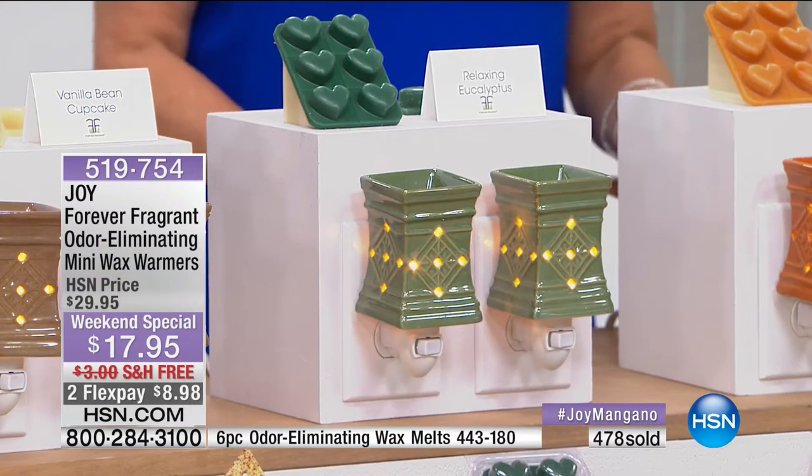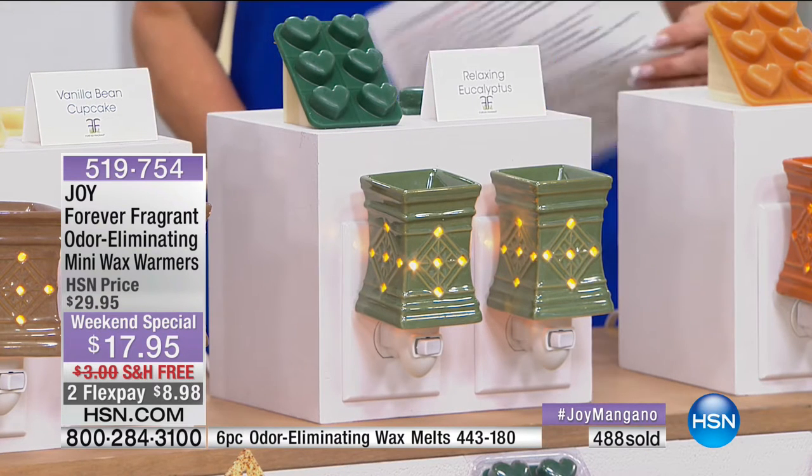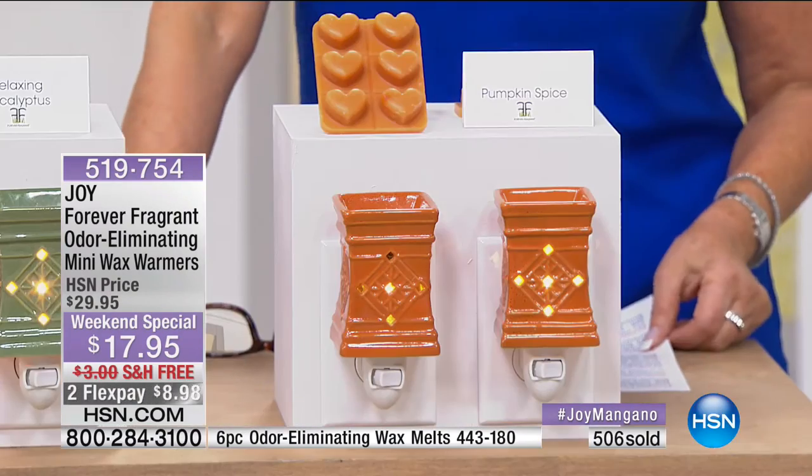Well, you were kidding about the vanilla bean. Yep. We have three times the amount of people that are ordering right now because of the vanilla bean. That's exactly crazy. Okay, and last but not least, one of the number one scents in America is pumpkin spice.